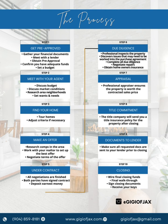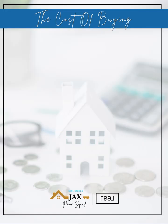Step 10, break out the champagne. Get yourself ready for photos because it's closing day. We're going to ensure that all the wired closing funds are taken care of. You have all the information you need. We'll do a final walkthrough on the property, sign the closing documents, and if you're a buyer, you'll get the keys to your new home. As a seller, you'll transfer the keys to its new homeowner and start your new chapter.